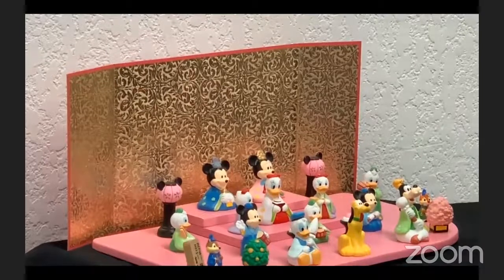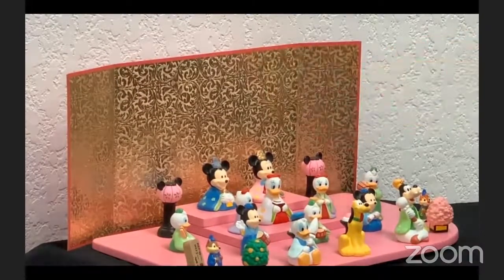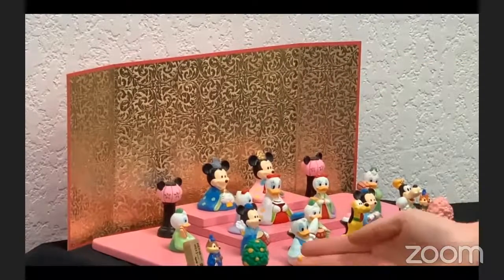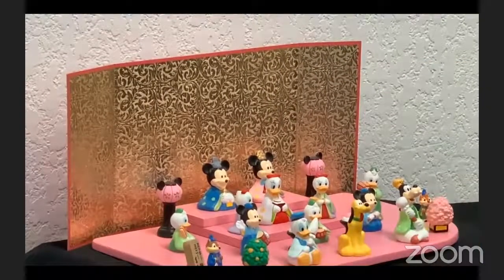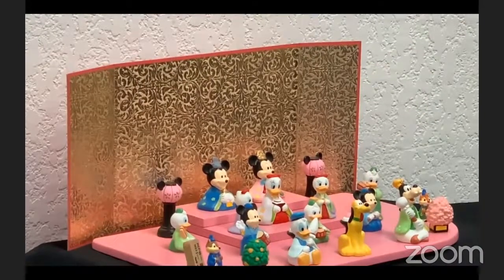So you can also see a few other items on here as well. There's some lanterns, there's a tree right here, another tree right here with some fruit on it, and then right here, really tiny, are some food, and that food is actually mochi.